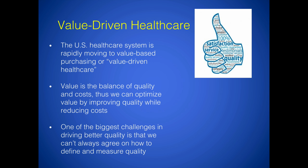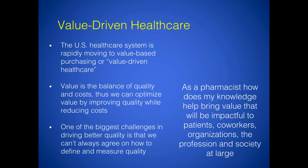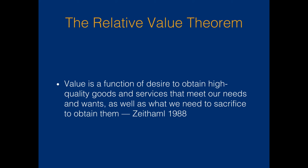Value-driven healthcare is a lot different than our traditional, we fill a product, we get paid for the product. We are also a fee-for-service business, which is slowly evolving into a value-based business. And so that is one thing, too, this semester we can explore all the different opportunities community pharmacy has and the challenges of managing those opportunities. As a pharmacist, how does my knowledge help bring value that will be impactful to patients, coworkers, and organizations, the profession, the society at large? So how can we manage our business to be able to impact value-based healthcare?